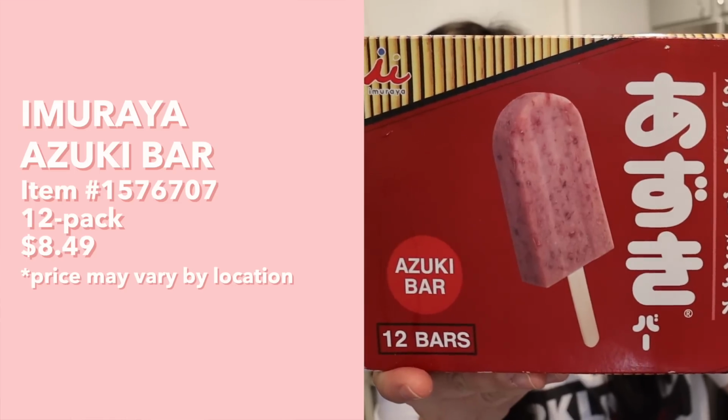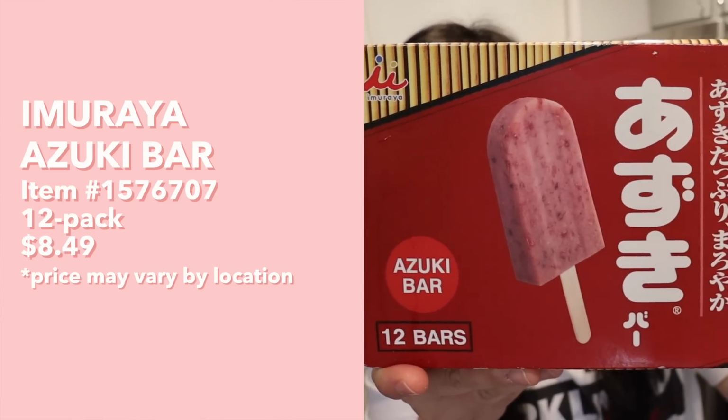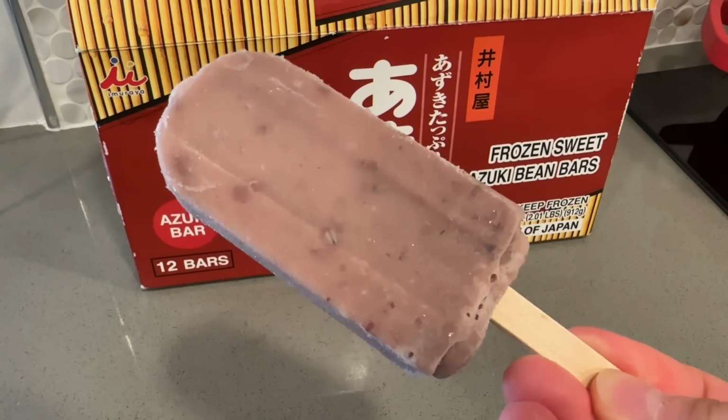These are frozen sweet Azuki bean bars, which is basically like a red bean popsicle, and I don't even remember the last time I had a red bean popsicle. It was probably when I was a kid. I remember my parents would sometimes buy them, and I would have them as a little snack or a dessert after a meal. You can see the little red bean pieces in there.